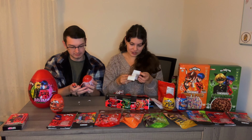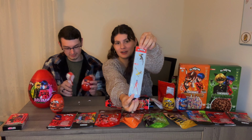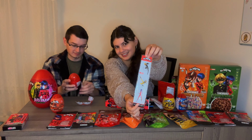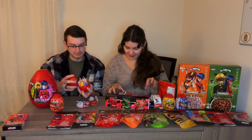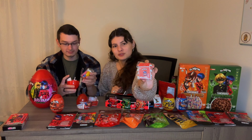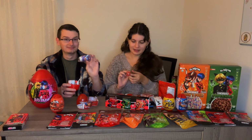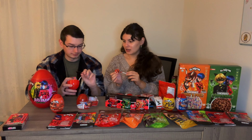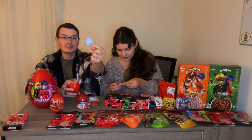Ooh, look at that. Oh, there's stickers in here. These are stickers. I don't know if you can see that on the camera, but I got Cat Noir, Vesperia, and Ladybug. How fun is that? Here are these puzzle pieces that also came inside of this. And then we got this lollipop here. What is that? A little magnet too.